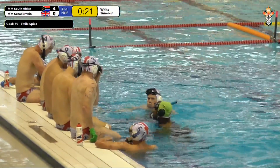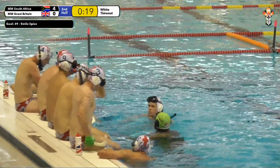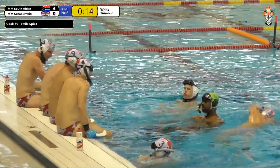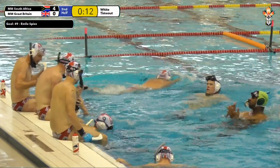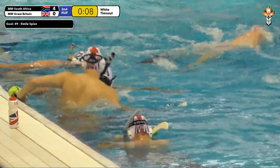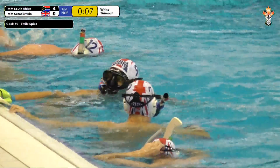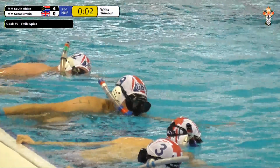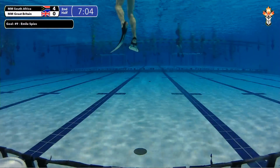But Pete Hodge is going to be really impressed with the way that the guys have done in the second half so far, just shutting them down for the first 7 minutes of the game, controlling the tempo, playing a lot better hockey, being able to find the space. And again, just unlucky that they've not been able to convert so far in this game, Great Britain. It's been very good defence, so nothing to take away from the South Africans about how they've approached this game.